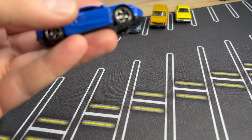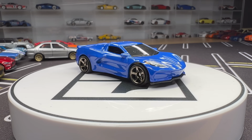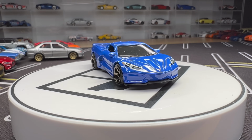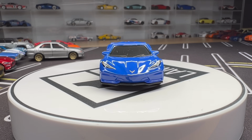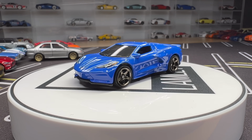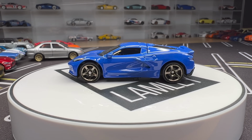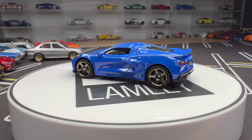Took the C8 Corvette, turned it into an opening part. It's essentially the same casting as the basic, but this time it has an opening hood in the back, right, to show that engine. I don't know if the casting has changed too much other than the fact that it has the opening part, but it is technically a new model, and there's a lot of fans of the C8 Corvette. That may be something you want to vote on.